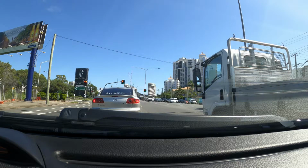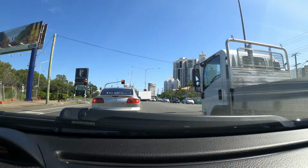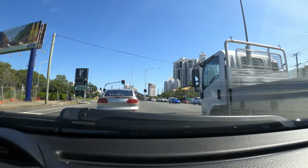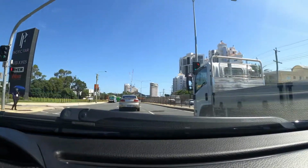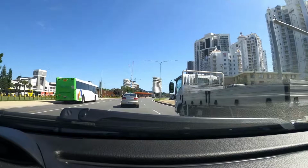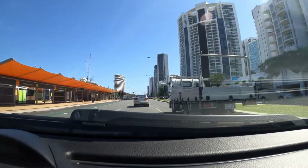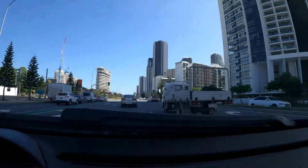See over on the other side there, the sign for Pacific Fair Shopping Centre. It's probably our biggest one, probably in Queensland, I'd say. In terms of size, as I said earlier, it's not overly big. It's an impressive new and modern shopping mall, that's for sure. And a lot of boutique shops and stores in there. Michael Kors, got everything. Diesel, Boss, Louis Vuitton, of course.